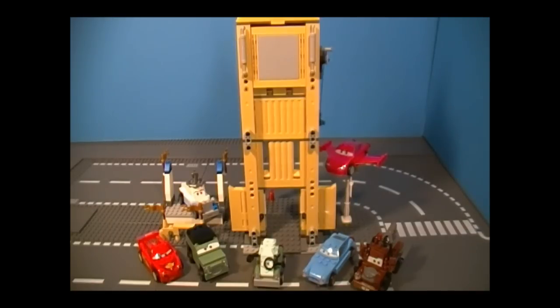And overall, you'll find that this is a pretty good and worthwhile set to get, especially if you're a huge Cars 2 fan. And that sums up my review.